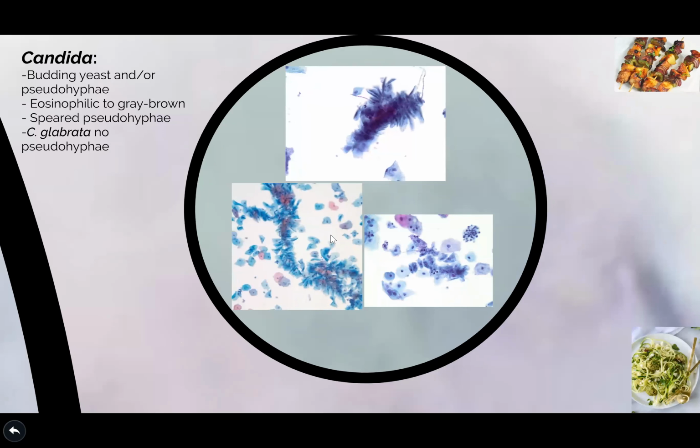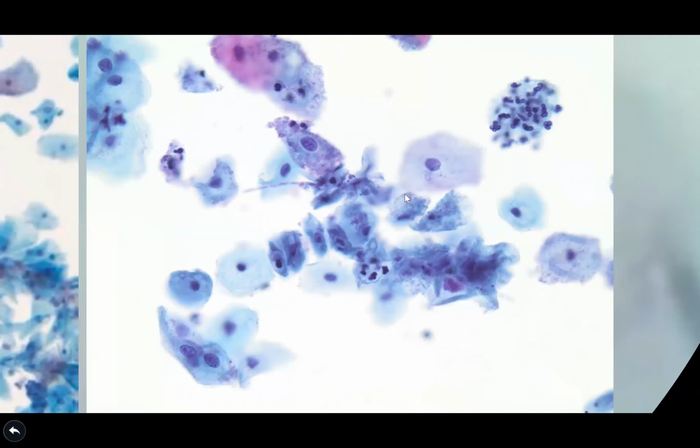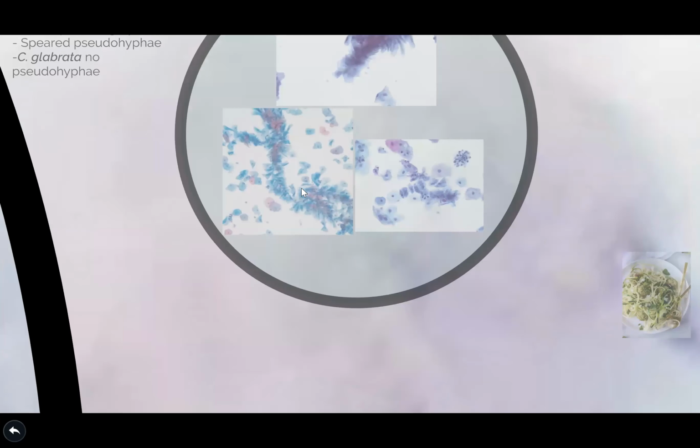Next in line is Candida. So Candida, the pseudohyphae kind of just connect to each other, and they're referred to as either kebabs or spaghetti with meatballs, depending on which one you don't like the most. So there's also Candida glabrata, which doesn't really have pseudohyphae. But if you look really closely, let's look at this one. You can see how there's the hyphae, and then the cells kind of just get stuck all over it. Here's another example. You can see the hyphae. So that's with regards to the Candida.